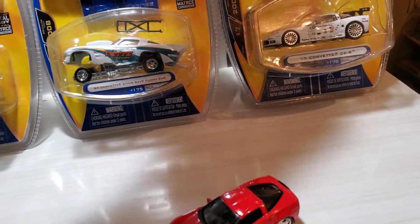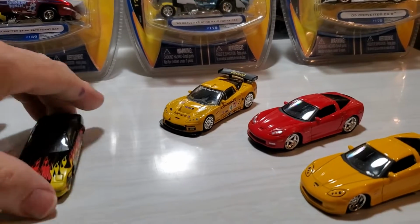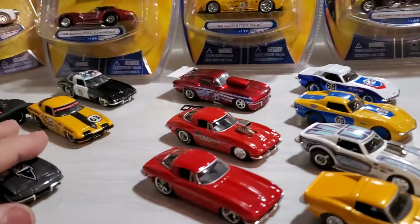So there you go. That's my Corvette collection. That's a very cool collection. I absolutely love it.